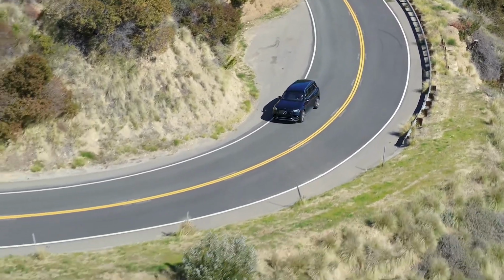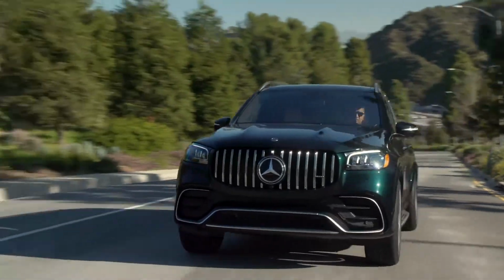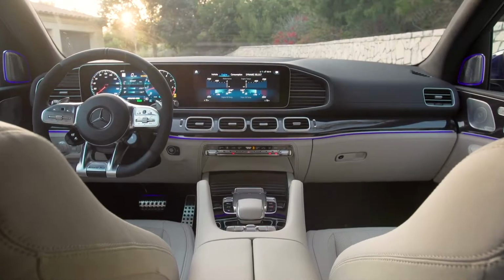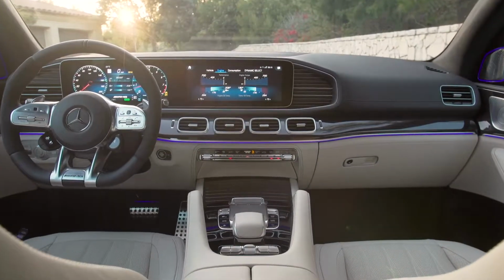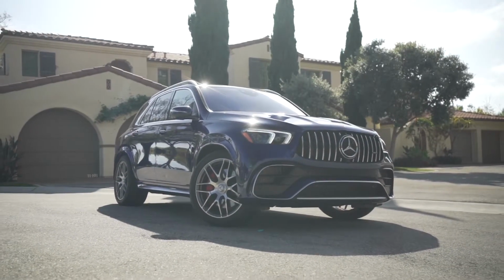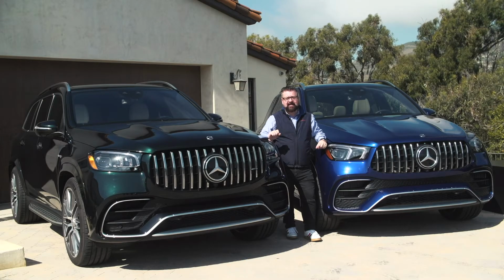The starting price of the 2021 3-row Mercedes AMG GLS 63, you'll be glad to know, is under $135,000. The starting price of the 2021 2-row Mercedes AMG GLE 63S is under $115,000. Both of these vehicles are rolling into dealerships later this summer.